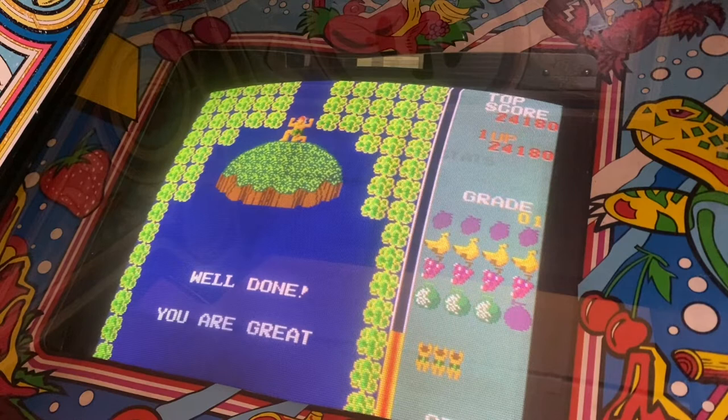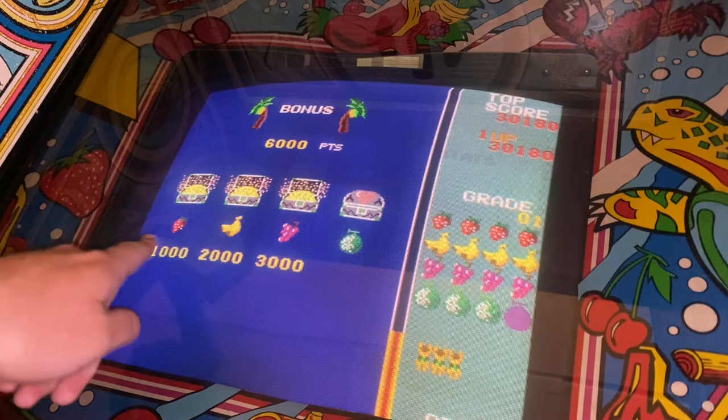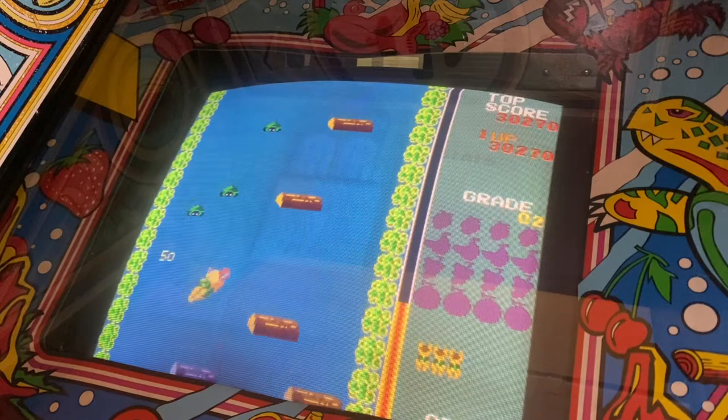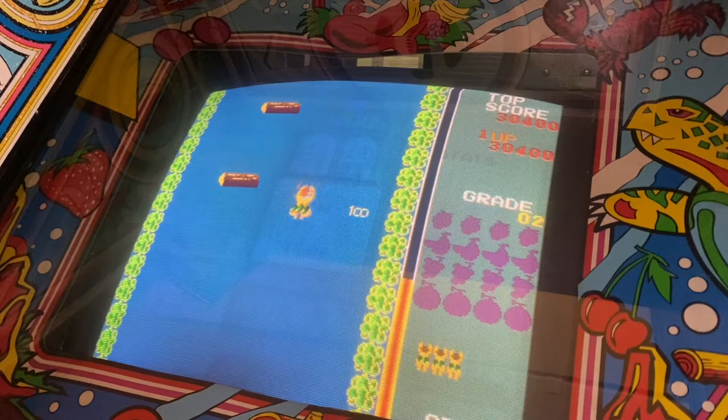And that's the first round of the entire game. So you can see now I got the bonus for filling in. I didn't get the green, the melons, which means I actually just lost out on 4,000 points by not getting that. So that's actually a big mistake as far as going for points.